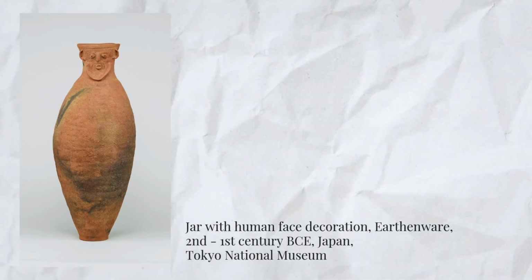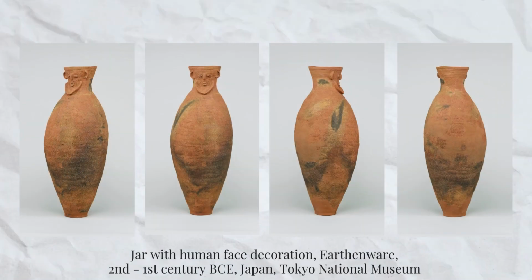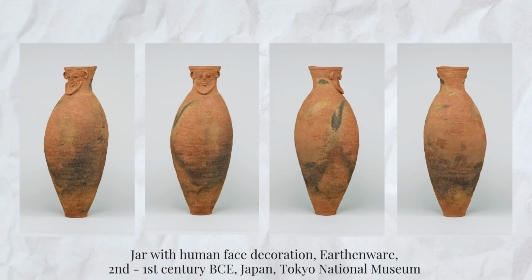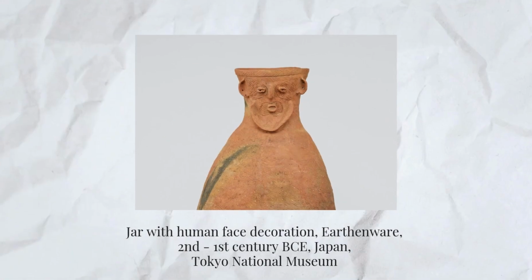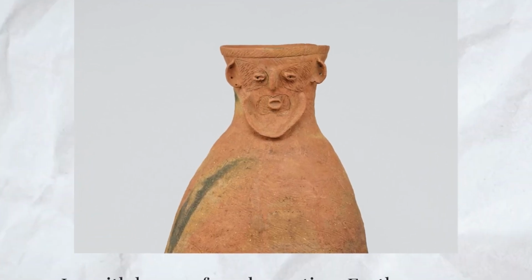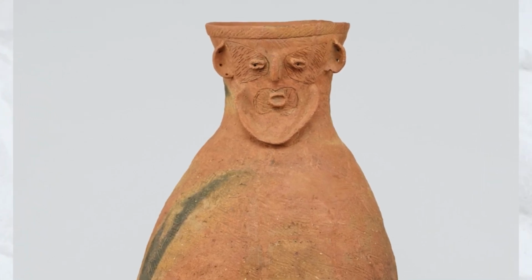This is a type of jar with a decoration of a human face on the top of its neck. Vessels like this were produced particularly in Eastern Japan during the Yayoi period, and generally they are rather big. For example, this one that we're looking at from the collection of the Tokyo National Museum measures almost 70 centimeters tall, and it is characterized by this three-dimensional human face, which features eyebrows, nose, mouth, chin, and ears, and also a pattern resembling a tattoo engraved around the eyes and mouth.